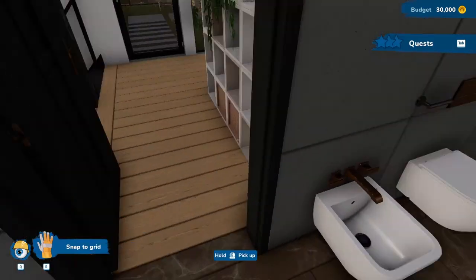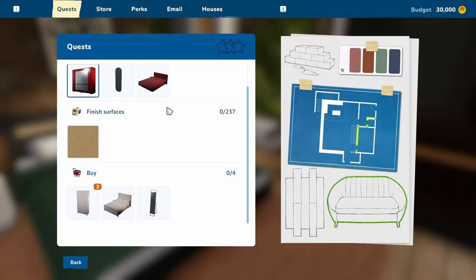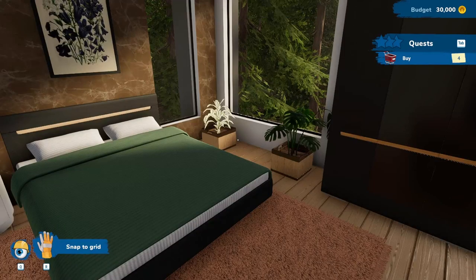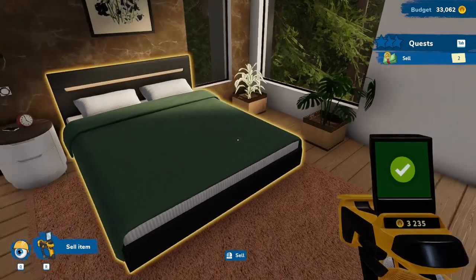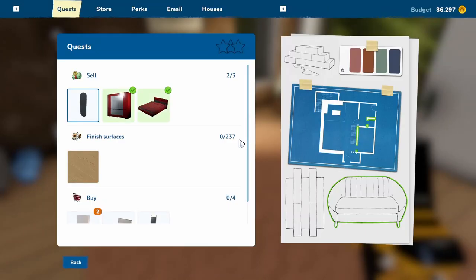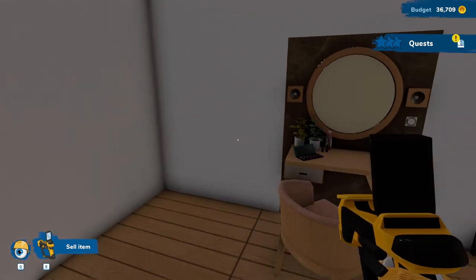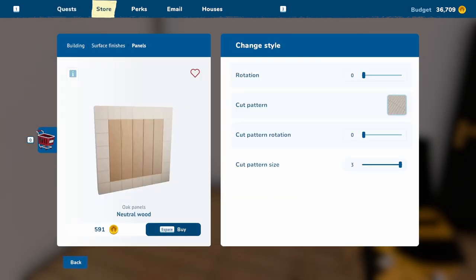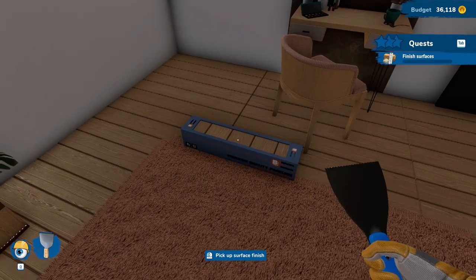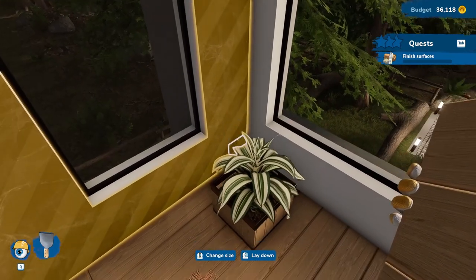Nothing in here. Really like the setup they have in here. Oops, we got something to do here. So, we gotta sell some furniture. Apparently, that big thing is 3,062. It's written on my tool. That guy, 3,200 something. And something round. That mirror. Okay. Finished surfaces, okay, with this guy. We gotta buy this guy, grab it, and see where we gotta put it.